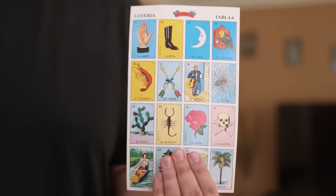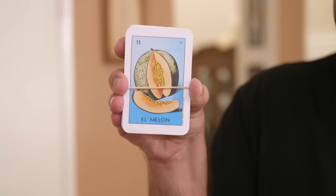Anyway, this is a Loteria card. Everyone plays a little different, but the goal of the game is to fill it up with these. A rock? No, it's a pinto bean. So how do I fill up a card with a pinto bean? With this. Someone draws a card and reads the name. If the name happens to be on your card, then you put a bean over that spot. So this is just Mexican bingo. Well, yeah, but it has more pictures.